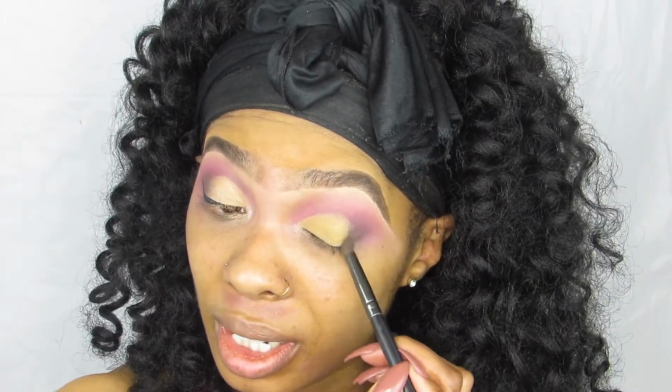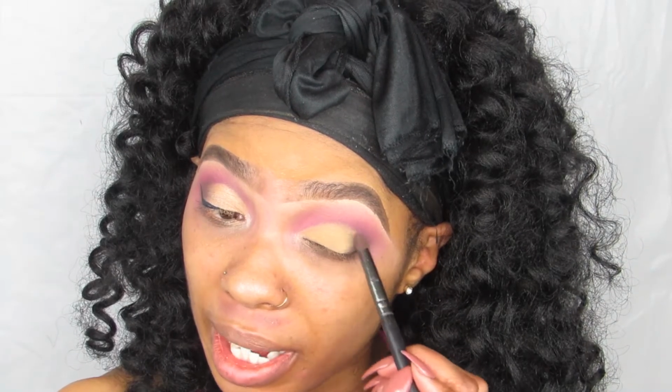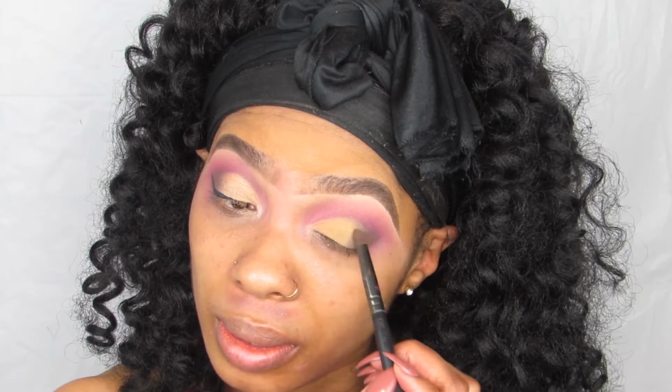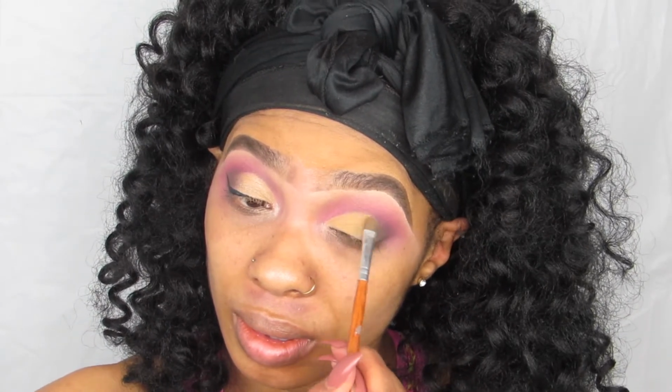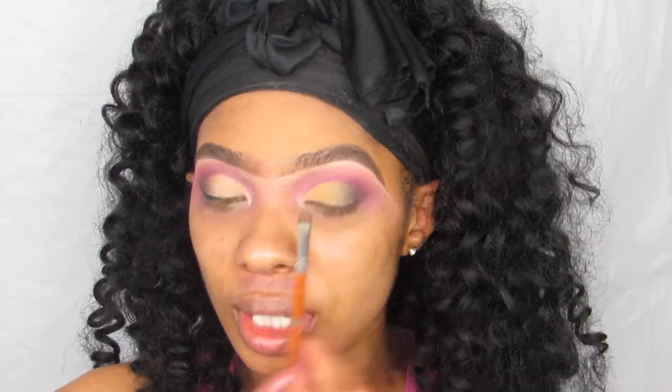Just be patient. I'm gonna go back in with that pencil brush with the black and the brown on it. I'm gonna kind of blend these two together. I'm gonna overlap this black color in here. Right there, see? And then I'm gonna go back in with the lid color and go on top of it so that it blends. This is like a cute little strawberries and champagne.